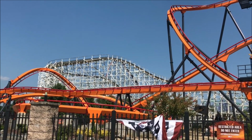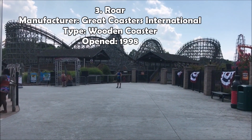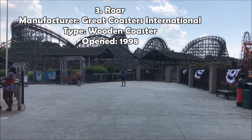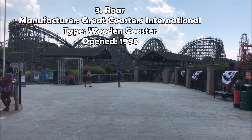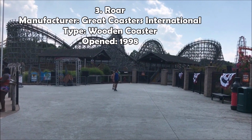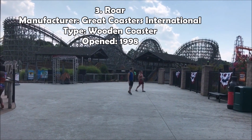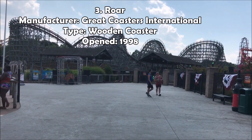And now we're heading to our top 3. Number 3 is kind of a controversial opinion. I am putting Roar, their GCI wooden coaster, over Wild One. Roar was just such an enjoyable coaster. It's not the most intense or has the most airtime, but it's just plain fun, and like most GCIs, has great laterals, and it's just a very enjoyable coaster.